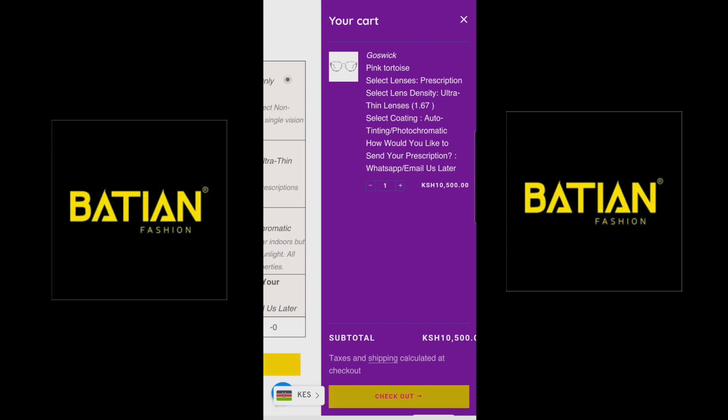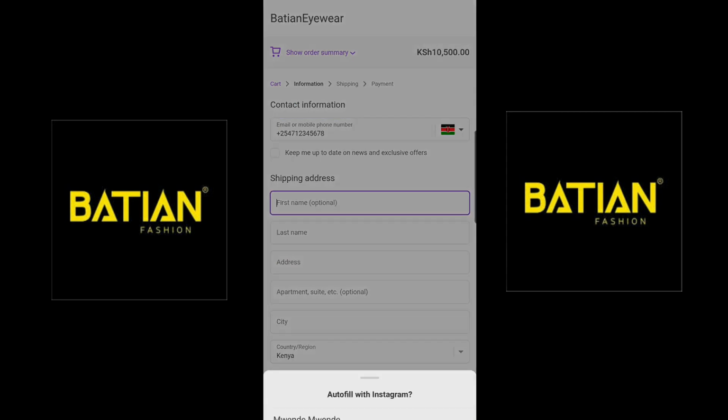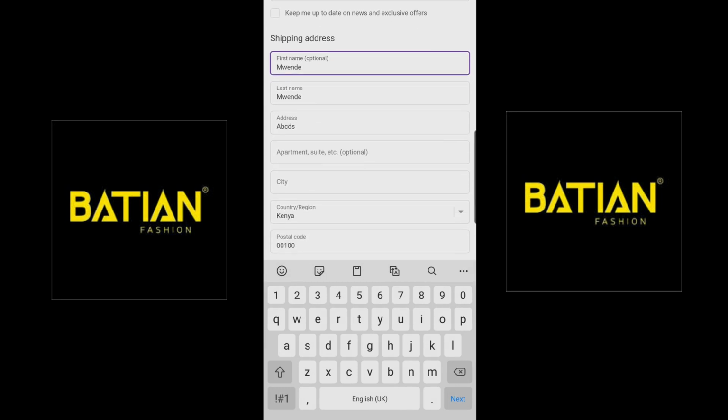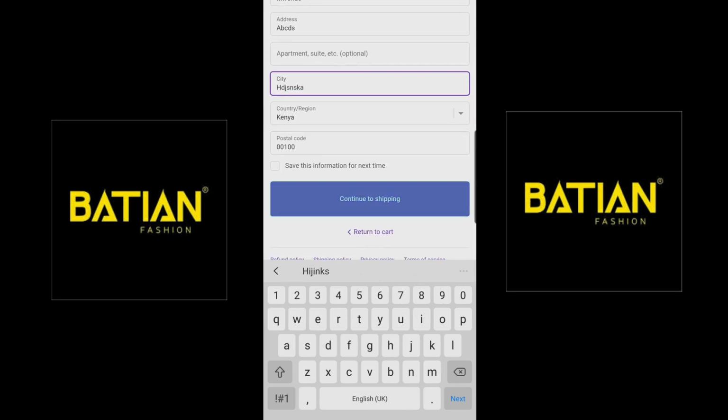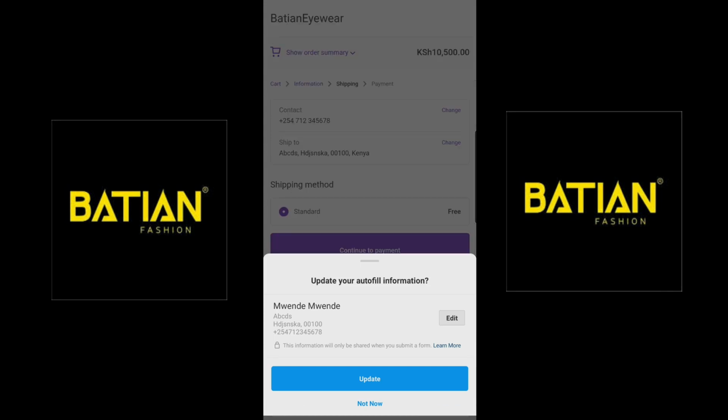Move now to the checkout point. Went to the checkout, requested to put in my shipping information. So if you live in Nairobi, you'll be requested to choose. You can choose the 4 frames that you like. The frames are sent to you for free. Then you choose the one that you like. They put the prescription and send it back to you. If you live outside Nairobi, you choose the frame that you like online. The prescription is done and sent to you. So that's different, but for both cases, the delivery is free.